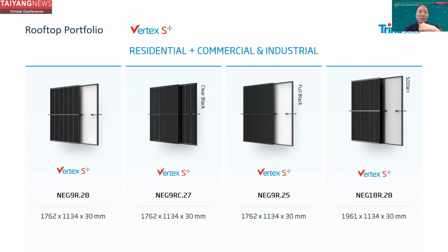I will first quickly review our rooftop portfolio. As I mentioned before, it contains the NG9R series. The .28 is a module with a black frame, and then the clear black module is a bifacial one that also has a good appearance. Then our popular module called full black. For C&I scenarios, we suggest customers choose our NG18R series.